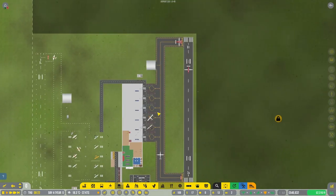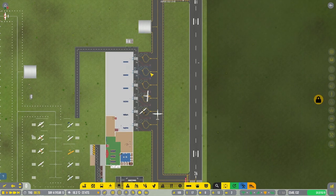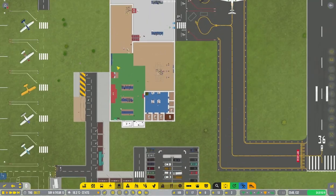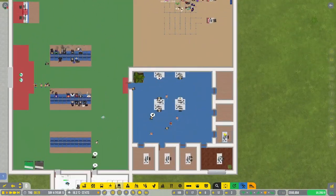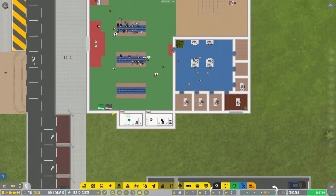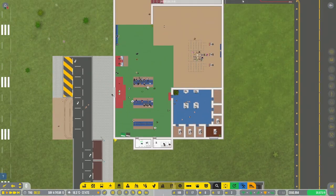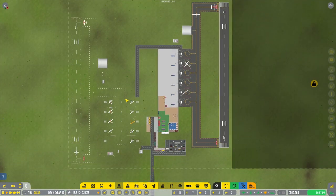But here you go. A nice, busy airport with 6 airlines, with designated stands running more or less very smoothly. Prettification of the terminal also has been done. New executive has been hired. Crisis of the bathroom has been solved. Vending machines have been added. We are looking good. Very good.